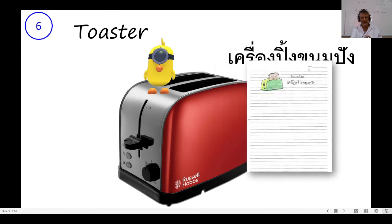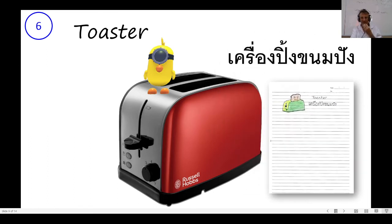So in your notebooks, please draw a picture of a toaster and then write the word toaster in English and also in Thai. I don't know what the word in Thai is, but it is a very, very long word. Probably cook bread in a machine. Okay, students, if you have not finished, pause the video now and click play when you have.